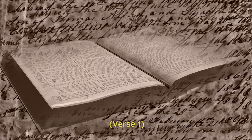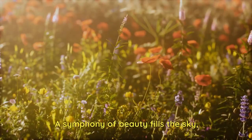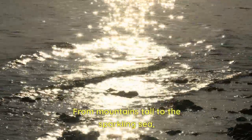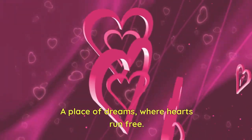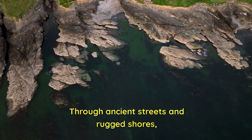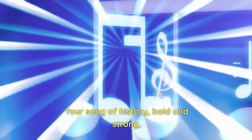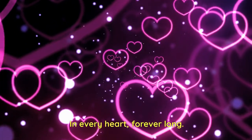Song. Verse 1. In Croatia's land, where wonders lie, a symphony of beauty fills the sky. From mountains tall to the sparkling sea, a place of dreams, where hearts run free. Chorus. Oh, Croatia, your spirit soars through ancient streets and rugged shores. Your song of history, bold and strong, in every heart, forever long.